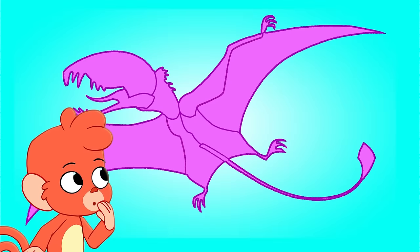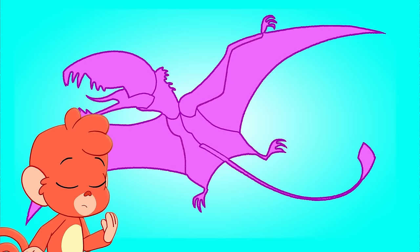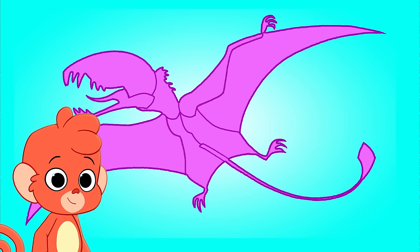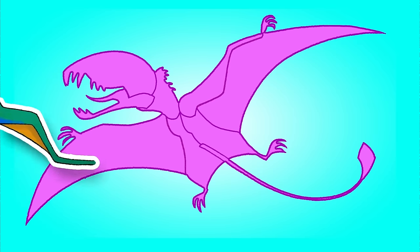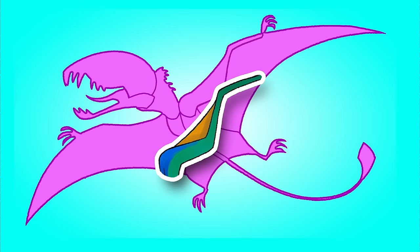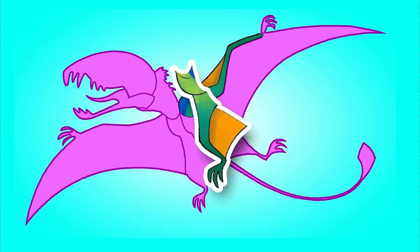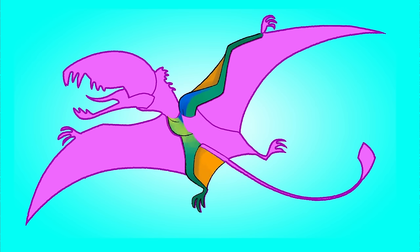Hi, Baboo. Do you know which dinosaur this is? Do you want to find out together? Let's look at the first piece. This is kind of a wiggly shape. What could it be? Ah, I think it's its arm. And what could this be? It kind of looks like a leg. Look at its tiny feet.